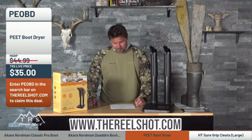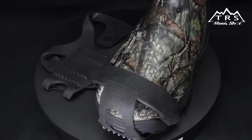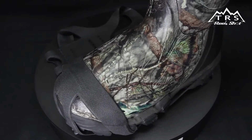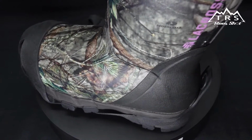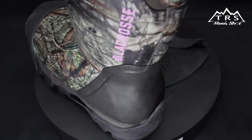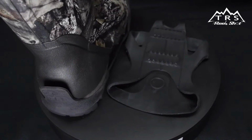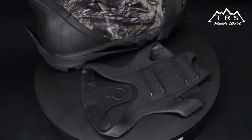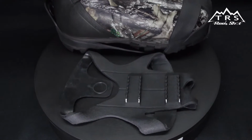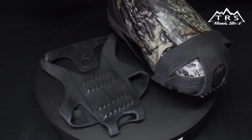So the last product that we're going to talk about here on TRS Live is one of those things that goes well again with some of your boots or your shoes. We're talking about the HT Sure Grip cleats. We're going to refer to the size large here. That's going to fit most of your feet from size 8 to 11. So coming up after this last commercial break here on TRS Live, we're going to be talking about the HT Sure Grip cleats.